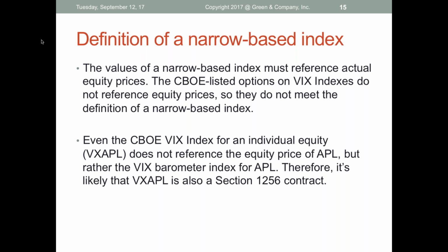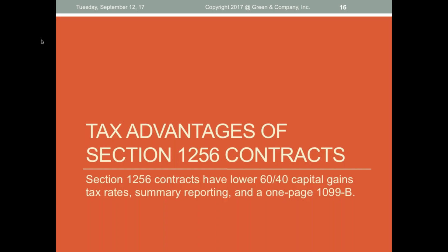The values of a narrow-based index must reference actual equity prices. None of these products reference actual equity prices. They're referencing a fear index that the CBOE has constructed. CBOE listed options on VIX indexes do not reference equity prices, so they do not meet the definition of a narrow-based index. Even the CBOE VIX index on an individual equity, VXAPL, Apple, does not reference the equity price of AAPL, Apple, but rather the VIX barometer index for Apple. Therefore, it's likely that even that VXAPL is also 1256, if you carry the logic through.